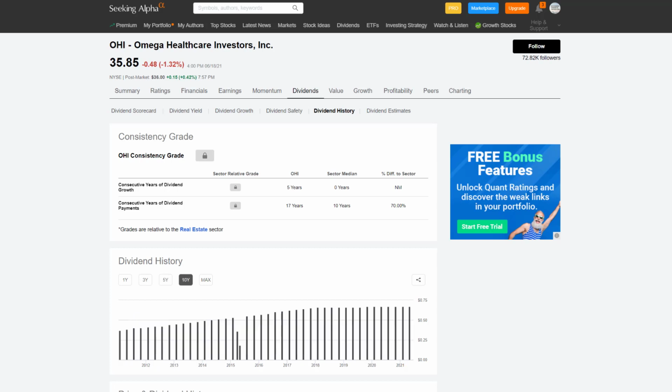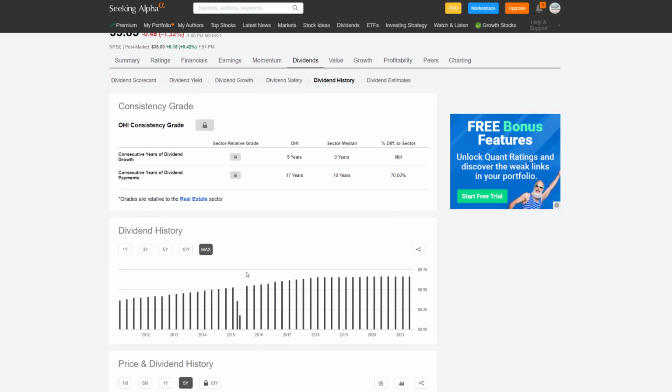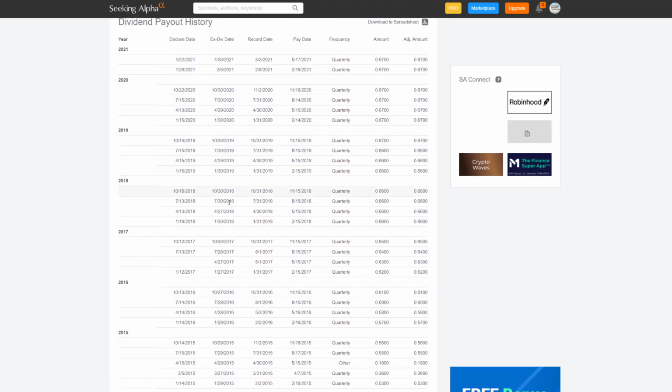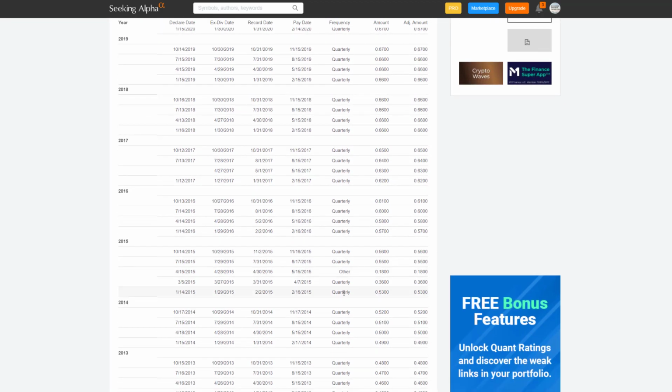Now, if we look at Seeking Alpha's information around the dividend growth and we expand it here, we can see, okay, they've been paying a good dividend, it's been increasing, but it looks like they had a dividend cut in 2015. And if you go down here and you see, okay, what was the issue here? Back in 2015, well, they paid a dividend, but actually they paid more. And so you start scratching your head, well, actually, no, they didn't have a dividend cut in 2015.